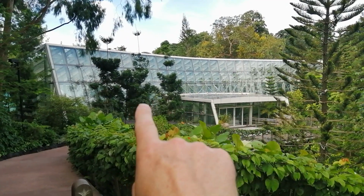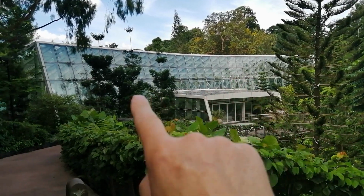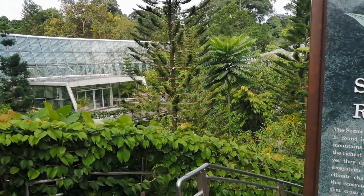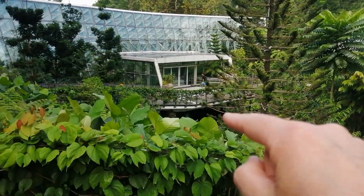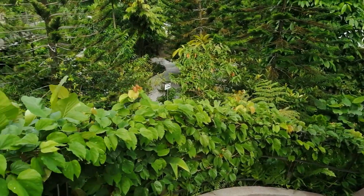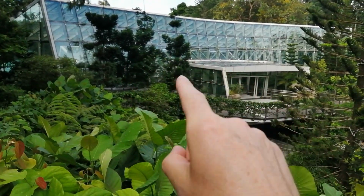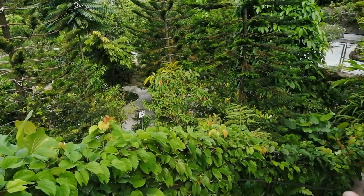Now down there below me is the cold house, and we're going in there next, and that's where we'll see lots of tree ferns, and it's refrigerated. But down here is a secret ravine, and actually the lower ground floor of the cold house comes out of there and comes up this path through this ravine here. So what we're going to do first is go in that door there, we'll go through the cold house, come out there and walk up through the ravine.